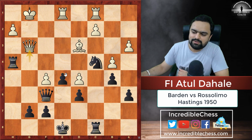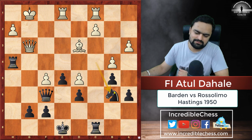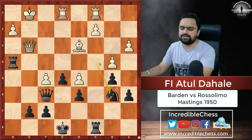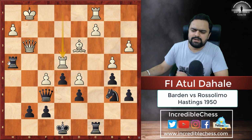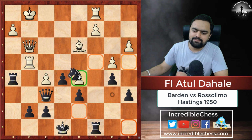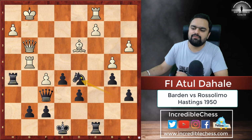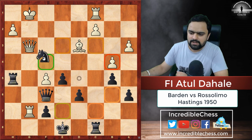And now here he plays knight b6. Knight takes a3 was also a possibility, but he plays knight b6 because he doesn't want to exchange the knight exactly in this position. So rook e4 is played. Well, you don't need to exchange the rooks, you should keep them on the board. Now rook to h5, rook g4, and now he captures the pawn on d5. Fair enough, black has got the pawn, he captures the pawn on g7, knight comes to f4.